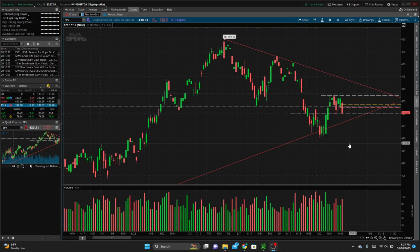Today I'm going to go over the one trade that I took on SPY. I happened to take puts in the morning and ended up making about 20% on that. So overall, a decent green day for me. It was a very tricky morning to trade though, and I'll get into that in a second.